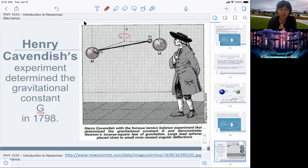So how do people decide this constant? How do they even measure it in history? The famous Cavendish experiment determined the gravitational constant, and I think it's very neat. The design behind such experiments can be used in many other different measurements. So how did this scientist decide this constant?